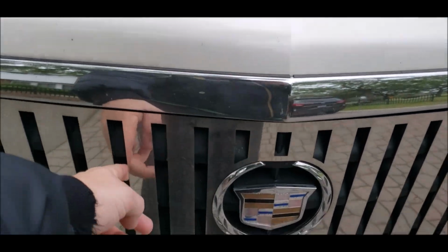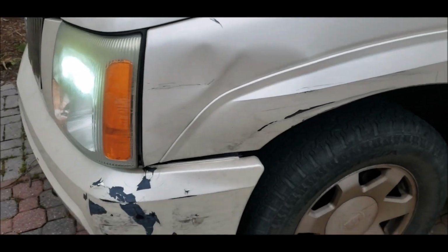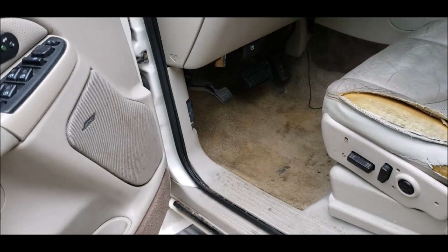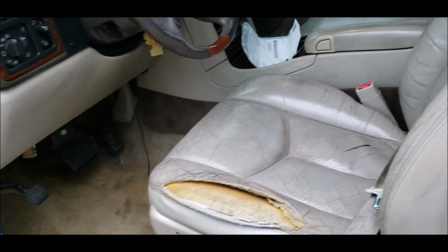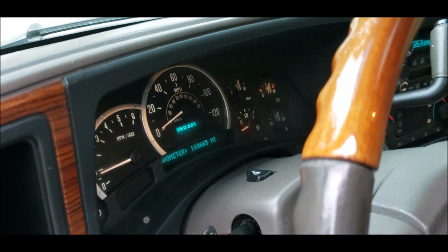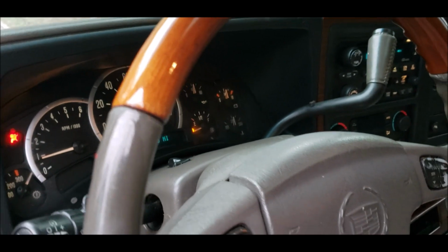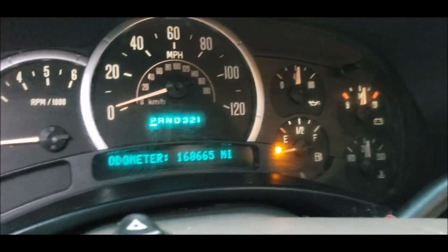This might just have to fuck off right now. Little damage, but nothing a trip to the junkyard won't fix. And she's been smoked in, so brown carpets galore, brown doors galore. Needs some cleaning, needs some work. We have 168,000 miles. Unfortunately, stepper motors. That one's shot, fuel is shot. Not sure about the other two. Guess I'm excited for this one.